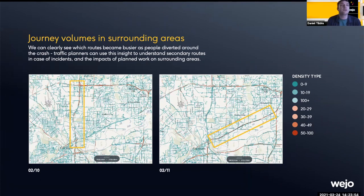And what we're able to do here is just look at the impact of the road closure. This is looking at journey volumes, so not average speed here, but journey volumes. And you can see left to right, the journey volumes on the right there, that diversion route, and actually the one just below it, have been massively impacted on the day. And this is again something that is used not just for traffic planning, but operational planning. You're dealing with a fluid situation on the roads day in, day out.